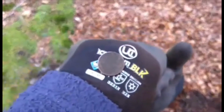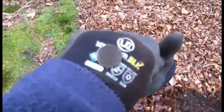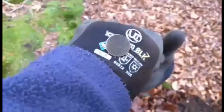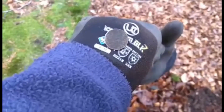Well, to be honest, I don't know what that is. There's detail under it, but it's so covered. I just can't tell yet. It's quite small, it's farthing size. And I think it's copper, I don't think it's silver. Anyway, I'll clean that up and we'll see if we can get some photos when I get back to the house. Okay, let's crack on.